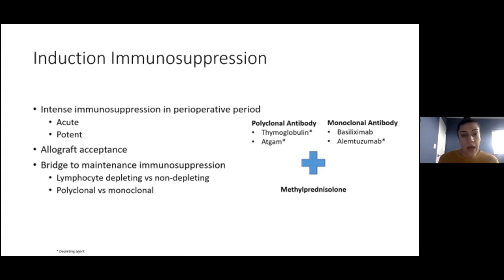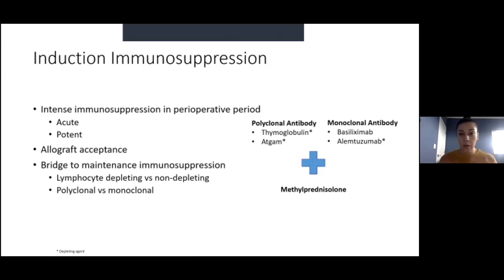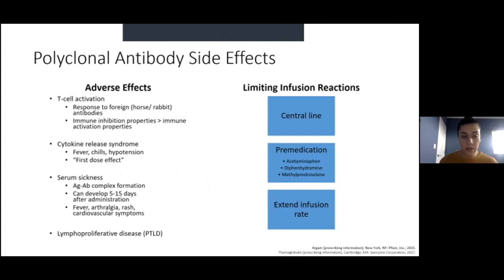And it helps us to kind of downplay that immune response so that we can induce allograft acceptance without having an immediate rejection. And again, the point of this is that we introduce the strong medication so that we can kind of build up and introduce our maintenance medications that our patients would go home on long term. I've just included some of the names of the medications you might see here, but we're not going to go into the specifics of that today.